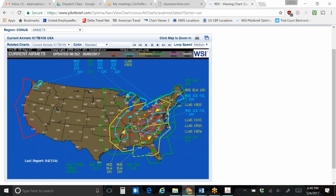Marginal VFR just means that you've got some clouds moving in, you might have a ceiling. A ceiling is essentially a cloud layer. When you went through the cloud section, you saw that there are different types of cloud coverage. You have few, you have scattered, you have broken, you have overcast. On a clear day you have skies clear. If you have just a few clouds in the sky, it'll be reported as few, and then it'll tell you the altitude that they're at. And then you have scattered, and then broken, and then officially completely overcast.